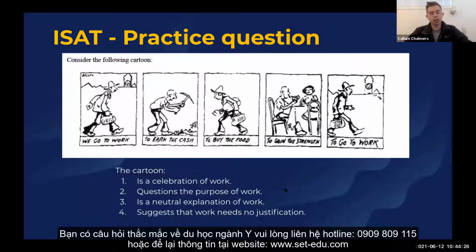But for students who have English as a second language, it often can be quite hard to understand things like cartoons, for example, because it's not necessarily the literal interpretation. You've got to think about the context behind the cartoon, and that is an additional level of thinking, and that's why this exam is so challenging.